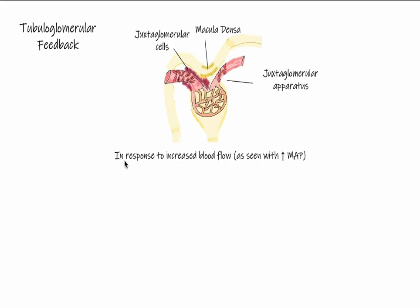So what we'll see is that in response to an increased blood flow, as we saw with increased mean arterial pressure, we do see that initial response that we showed on the previous slide. Autoregulation immediately causes vasoconstriction of that afferent arteriole. But again, it's felt that this is probably not responsible for long-term vasoconstriction of the afferent arteriole, and it may also not completely blunt that effect.